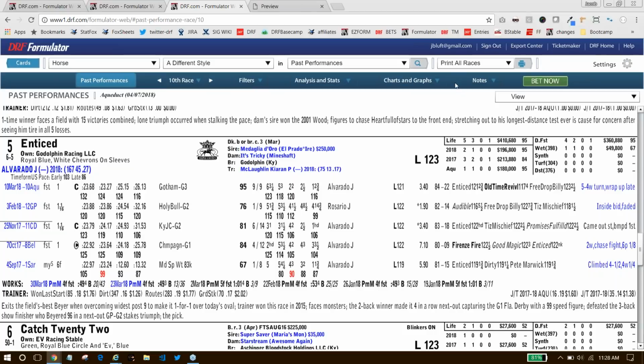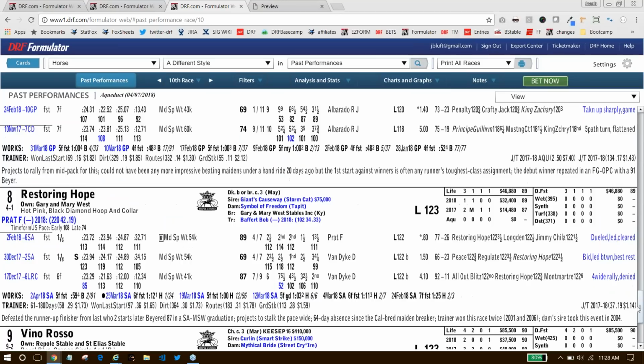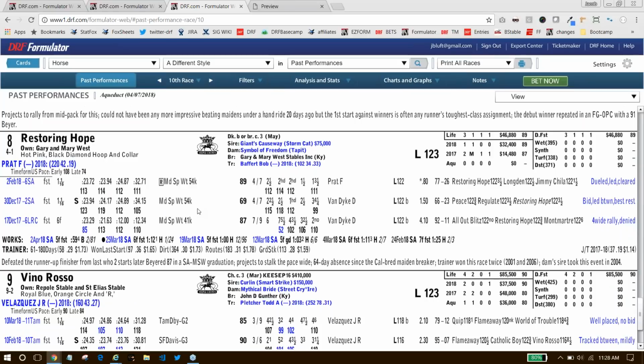I think Enticed, if he runs that race, is going to be very dangerous, but I think this race is going to come down to trip, and I think Bob Baffert's number 8, Restoring Hope, is going to get a coveted spot, tracking the 4, Old Time Revival, who was second behind Enticed in the Gotham. Old Time Revival showed in that race that he is a talented one-turn horse that probably doesn't want to go further than 7 furlongs or so.